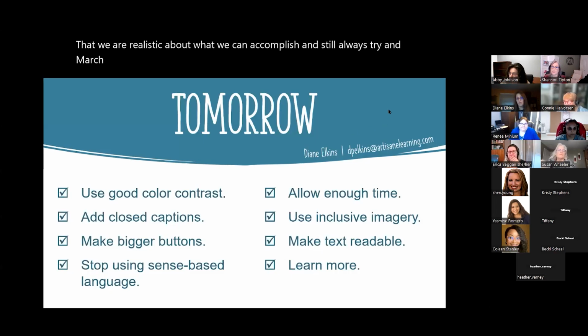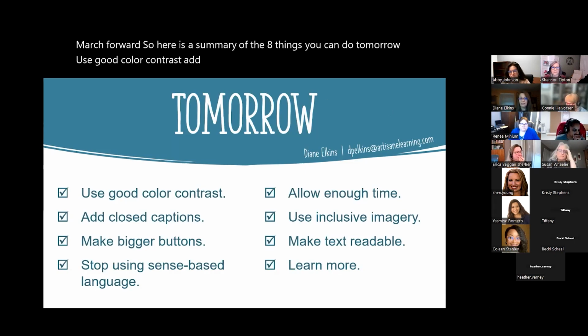So here is a summary of the 8 things you can do tomorrow. Use good color contrast, add closed captions, make bigger buttons, stop using sense-based language, allow enough time, use inclusive imagery, make text readable, and learn more.